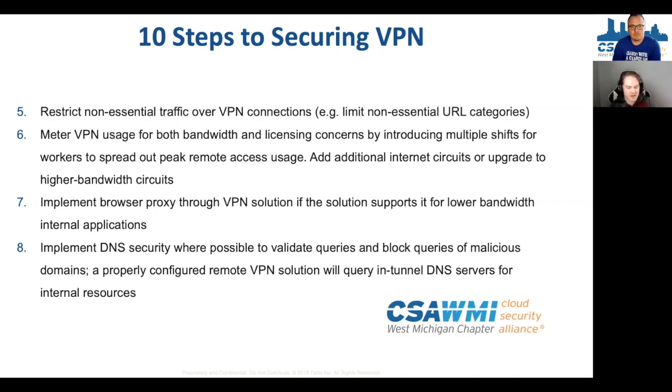So maybe you're a business where you absolutely need to keep everything over the VPN. I think that with the times that we're faced with now, with the changing that we're seeing, it might not make sense anymore to do a full tunnel VPN, and you need to consider split tunnel. And I think that leads into point 6, Matt, where we talk about monitoring your usage.